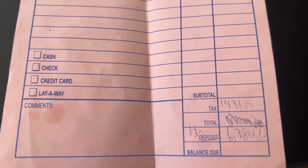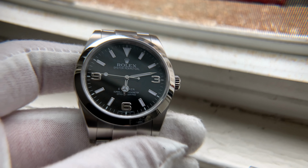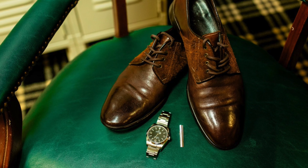So it's really cool to be able to say, yeah, I got this for basically half of what they're currently selling for. I've seen them going for 11, 12 grand. So that's just crazy to have documentation of how low I actually got this for. I got married in this watch, so it does have a pretty special place in my heart.